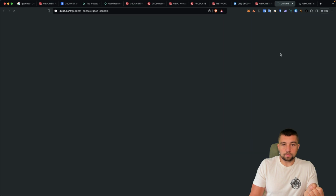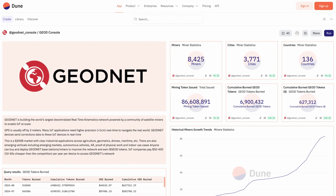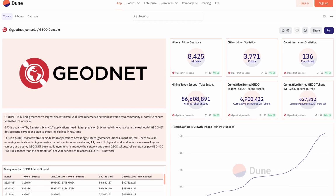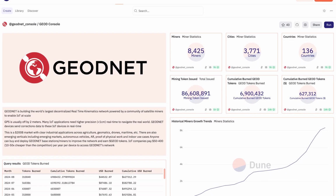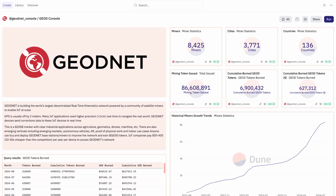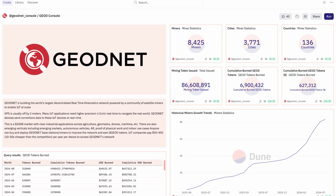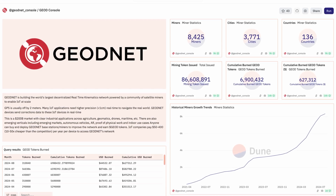So pulling this up on the Dune dashboard. I love Dune dashboards personally. Each month they're burning a lot of tokens, resulting in a huge cumulative USD sum of Geo tokens burned. So while this is absolutely inflating, they are integrating a burn mechanic.